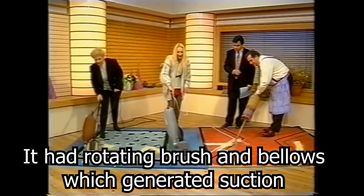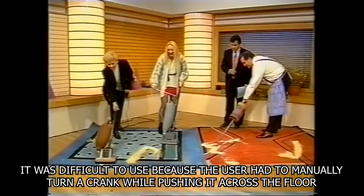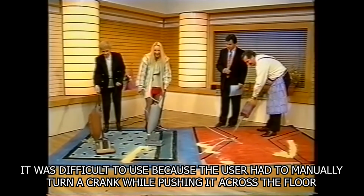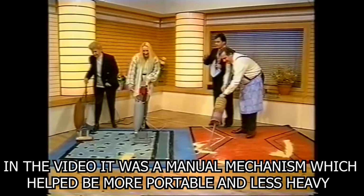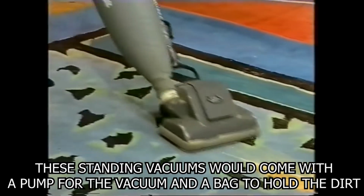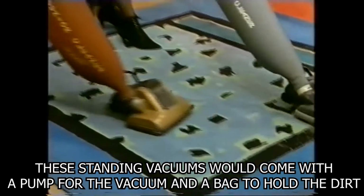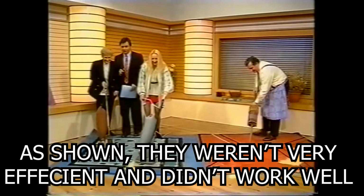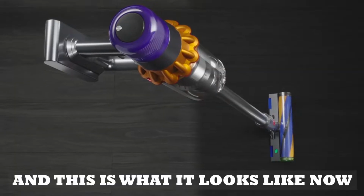It had a rotating brush which generated suction. It was kind of difficult to use because the user had to manually turn a crank while pushing it across the floor. In the video, it was a manual mechanism which helped to be more portable and less heavy. These standing vacuums would come with a pump for the vacuum and a bag to hold the dirt. But it didn't work well.